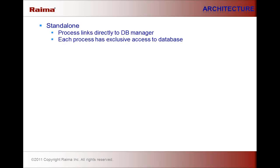Let's take a closer look at the first quadrant, architecture. There are 3 primary architectures to consider. The first is the standalone architecture, which has the following characteristics. The process here links directly into the database manager, meaning the application code links directly into the database library. Each process has exclusive access to the database. This setup is very fast because there are really no conflicts with other processes.